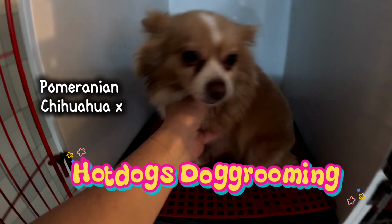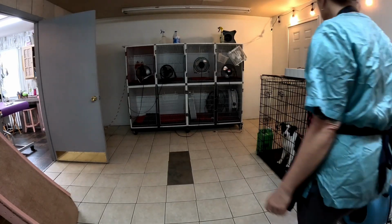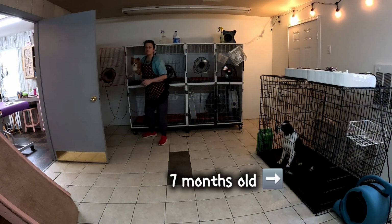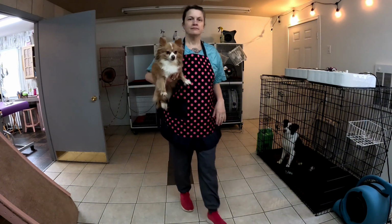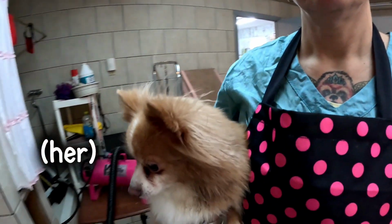Hi everybody, my 8 o'clock dogs are here. I am grooming a Pomeranian mix and an Australian Shepherd. The Australian Shepherd is a puppy, and for the sake of time, we're just going to focus on this little one here. I'm going to show you how I groom him today.